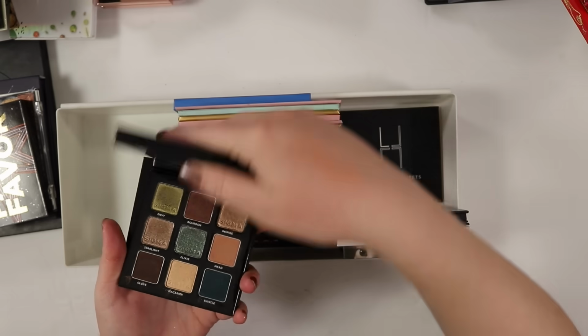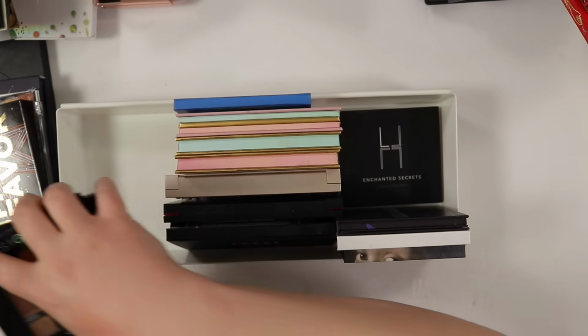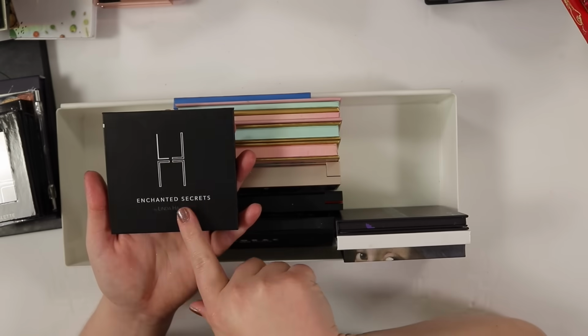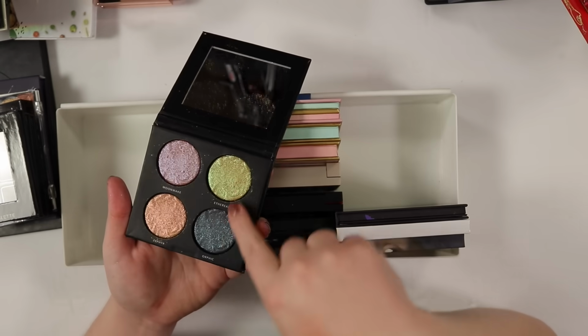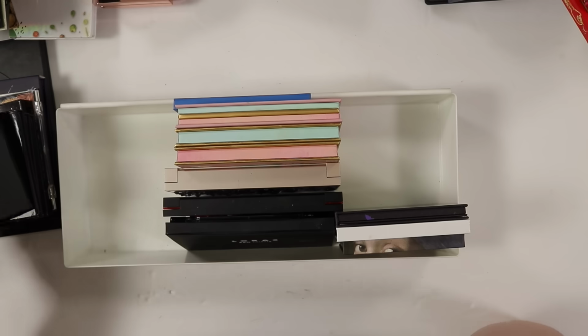This is the Ivy one. Spicy was on top, and this is Fiery. So those I'm gonna keep for now. The Linda Hallberg Enchanted palette, I finally got my hands on. Yeah, keeping. Like, so happy to have this.